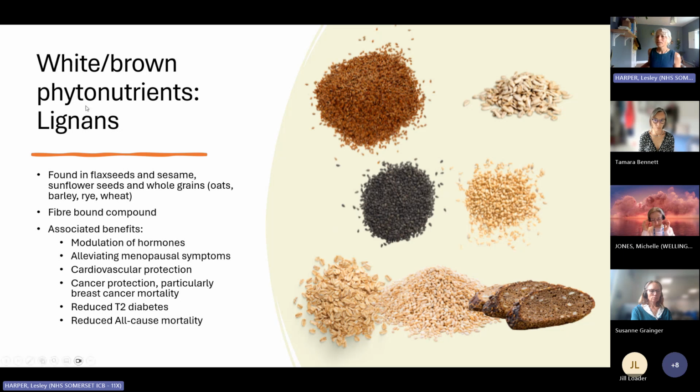One of the more studied nutrients are lignans, which are found highly concentrated in flax seeds, also known as linseeds, but they're also found in other seeds like sesame seeds, sunflower seeds, and in whole grains, your oats, your barley, your wheat, your rye, etc. They're fiber-bound compounds, so they attach themselves to the bran layer, and that appears to contribute to their benefits. And there have been a number of studies looking at lignan intake, and they appear to have a whole host of benefits.